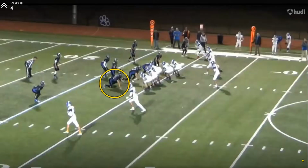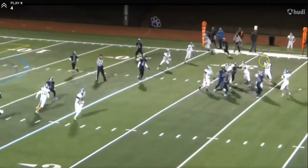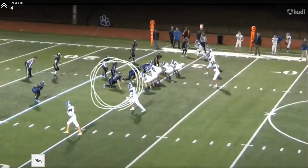Let's watch it again from the top. Good strength and hit. Look at the rip and the finish. One more time, just because I really like it. He's very smooth when he's rushing the passer.